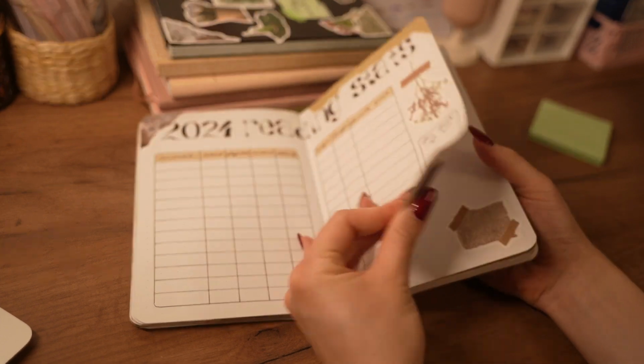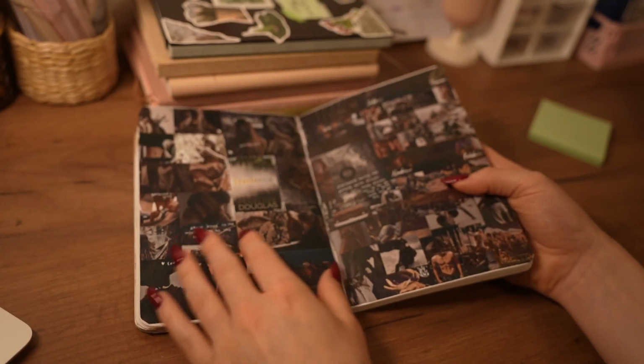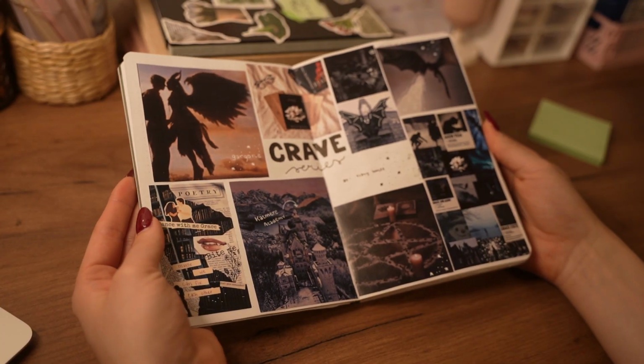So whenever I read a book, I just input all of the information about the book in this one, and I do a separate little spread for every book that I've read so I can just look back at it and remember about the book. If you love to read, I really recommend having a reading journal because retaining information about the books is really hard when you read a lot of books and everything gets scrambled up, so it's easier to keep track of the books that you read, and it makes it easier to remember what the books were about.